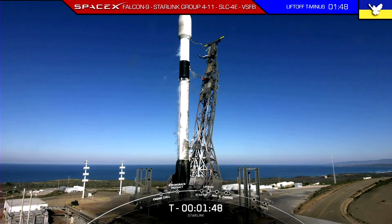Continuing to march towards T0, just under 2 minutes now. Again, the range, vehicle, and payloads are all looking healthy for an on-time liftoff, just about a minute and a half from now. And there was the call out for stage 2 liquid oxygen loading complete. Again, that is the last of propellant loading.